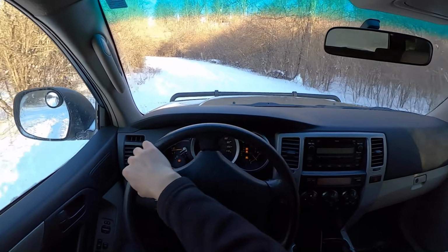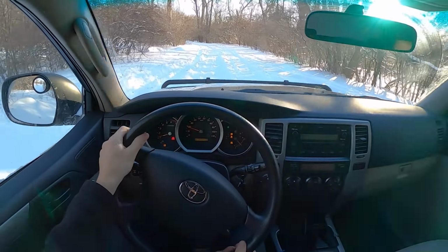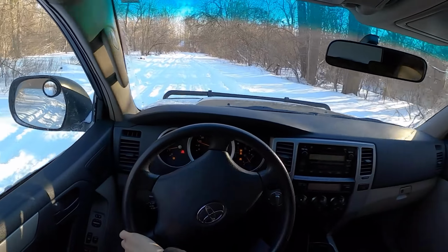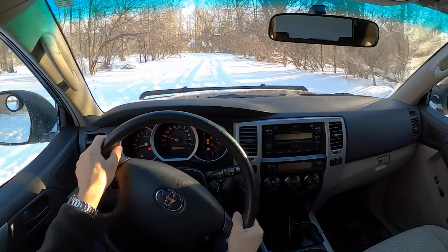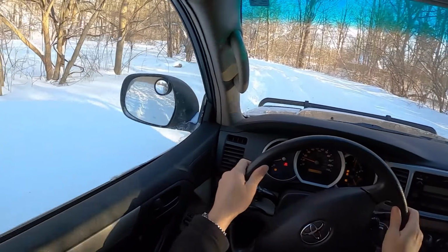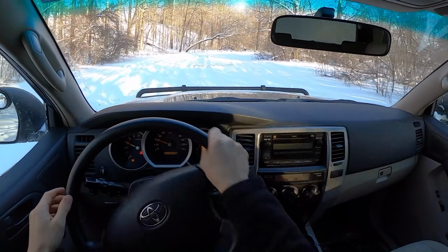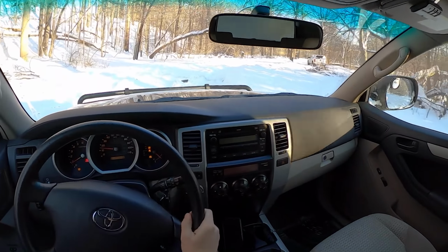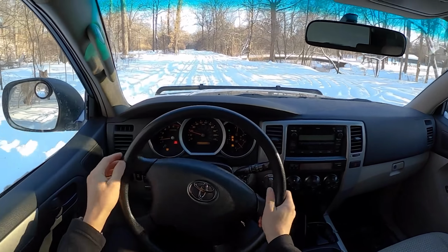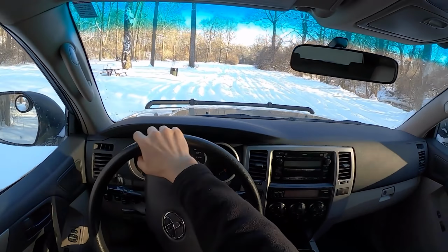Good little light off-road test. Even with my clever traction and stability control method enabled, it's still cutting a little bit of power on throttle around corners if it senses wheel slip. So we'll figure out some type of a solution for that. Gotta love this thing. It just goes everywhere. It doesn't care. All right, guys. Well, there's your deep snow test in the 4Runner.